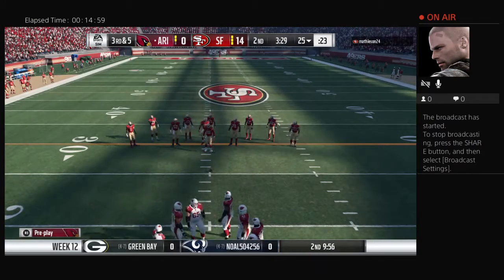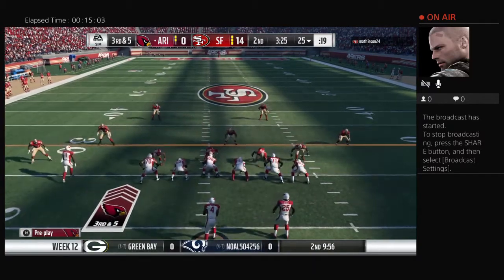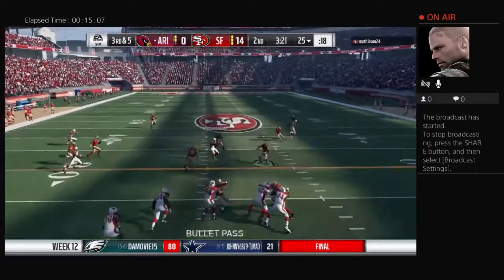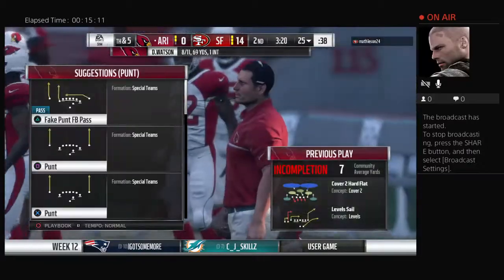The Cardinals on third down. 0 for 3 to this point. They could use a conversion. This will be 3rd and 5. From the gun, here's Watson. And he couldn't hang on to it through the contact. Incomplete.